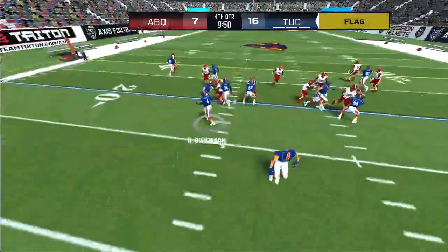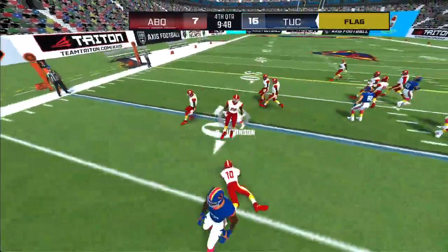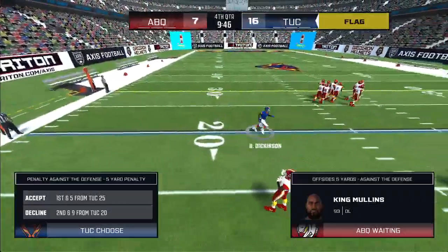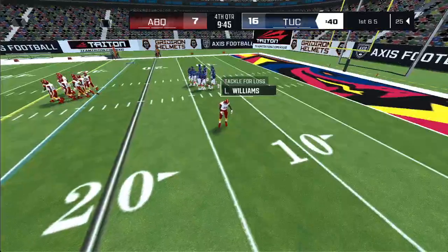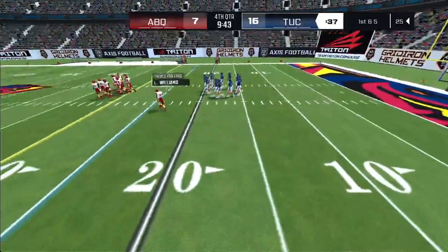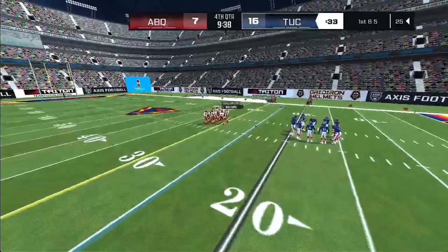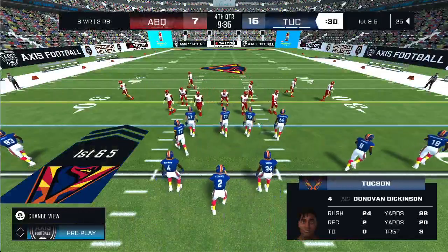A penalty marker on the play. Handing it off to number 4. Well, we'll see if that holds up after the penalty. The home team will accept the penalty. Great defenders have a sixth sense for knowing when the ball is going to be snapped. That's not what we saw there.